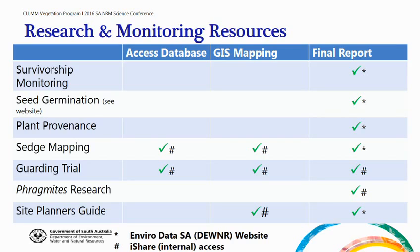So, I guess the idea of this conference is to share this stuff so that people know that it's there. And the key point here is that the actual data and the information is stored on their website. So if you don't know that location, come and see me afterwards and I can hook you up. We talked very quickly about sedge mapping, a complete data set. We'll talk about that a little bit later.